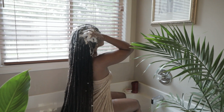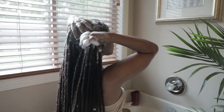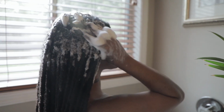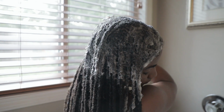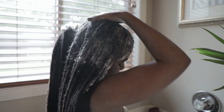Always wash your locks at least two times through, just to make sure that you are getting that dirt and grime out of your locks, and just ensuring that your product buildup is not going to affect the health of your locks. Okay, so two times through minimum.